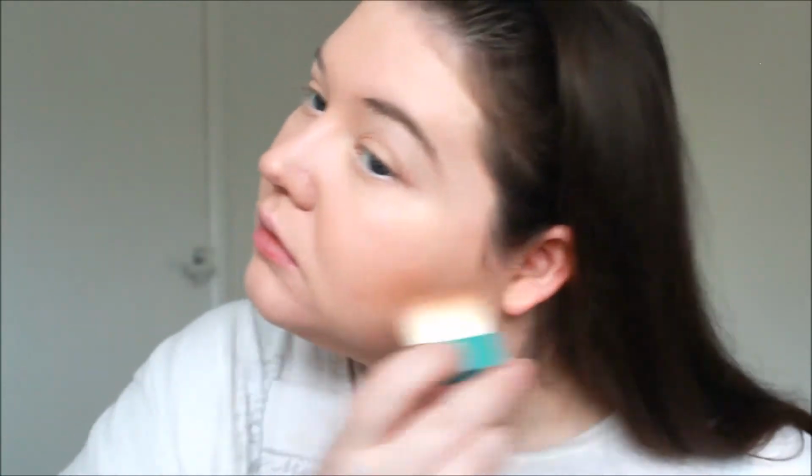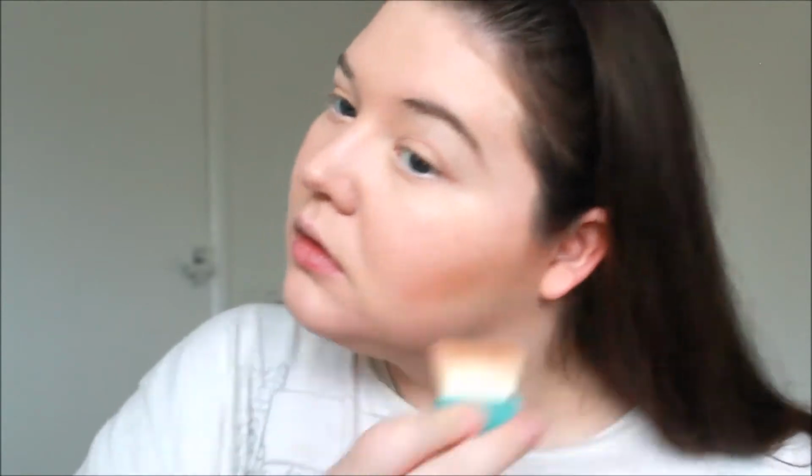And then I'm going to use Benefit's Hoola Bronzer as a contour because I actually don't have a contour product that I'm enjoying at the moment. So I just wanted this to be a bit more bronzy because it's that autumn warm makeup, and I'm just doing my cheekbones and under my chin and jawline just because I don't really like any other contour at the moment. And then I'm using this Real Techniques brush to blend it.